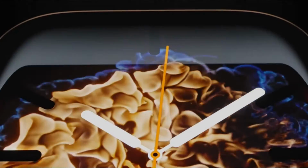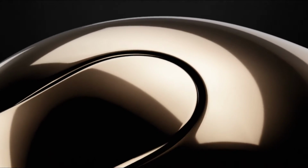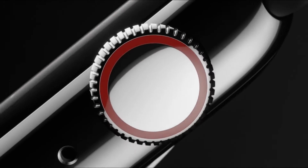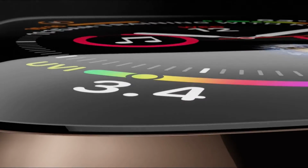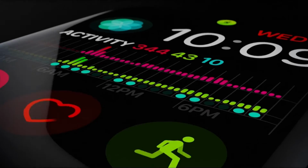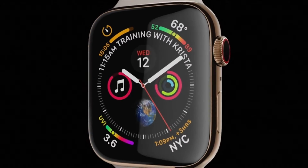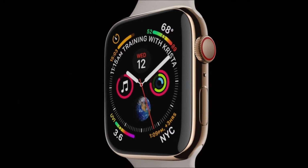Next, the digital crown is not a physical button anymore, it is a solid-state taptic button. The bands from all the other Apple Watches will work with this new Apple Watch. The display bezels have been reduced. It is now a 40mm and a 44mm Apple Watch. The 40mm version is 35% larger and the 44 is 32% larger.